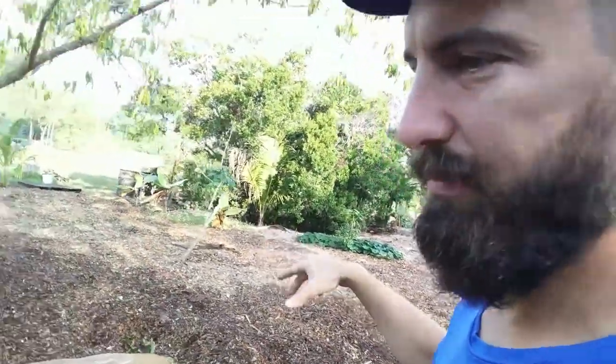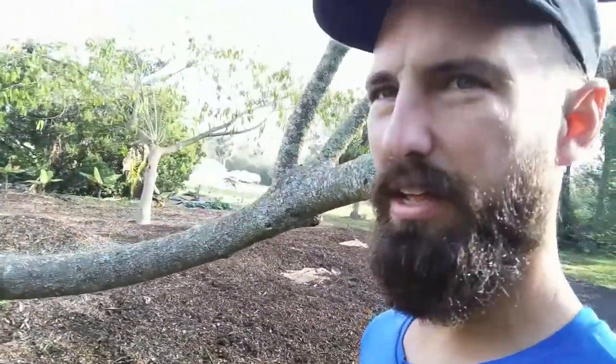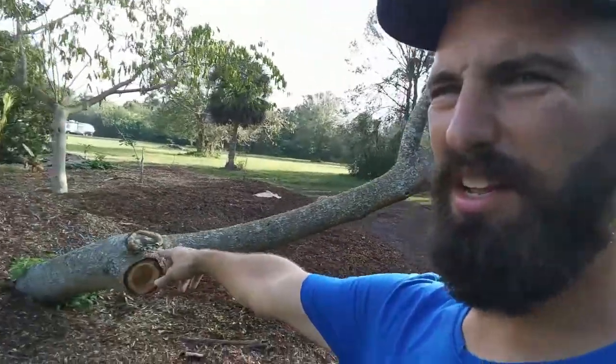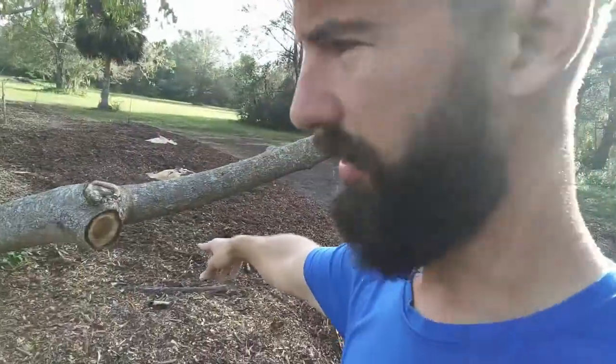Everything looks kind of junky back here, but anyway, this is my Annona collection, and I'll fix it up. I'll put some better things in. Maybe this year I'll collect a couple different ones, but this is what I have left of that. This tree used to stand up straight. Now it goes at like a 30-degree angle from the ground.